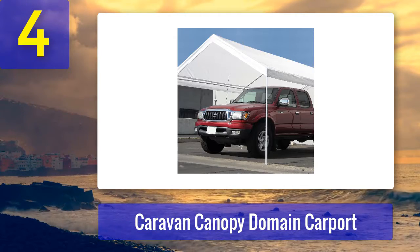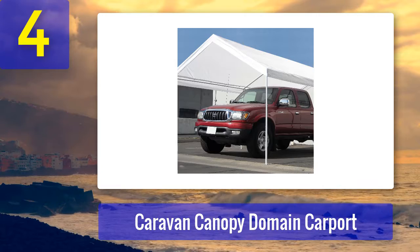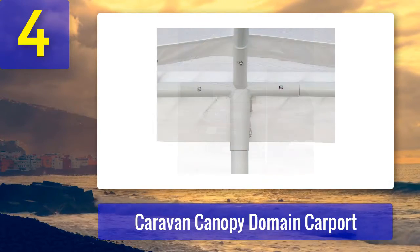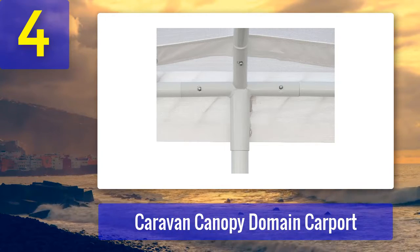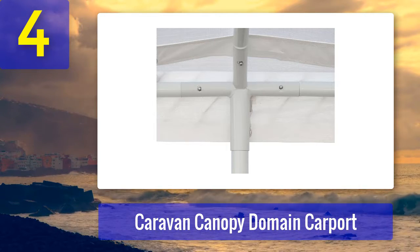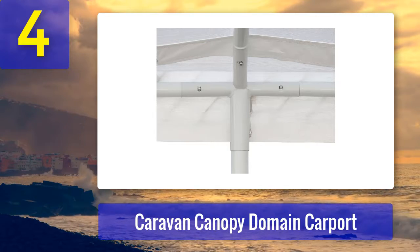Getting to the specifications, this carport features a steel frame with a 1.375-inch diameter and 6 legs. The cover is made of a heat-sealed, waterproof polyethylene material that is UV treated inside and out. We especially liked its peak height of 8 feet and 9 inches, which is more than most of the other options on this list.